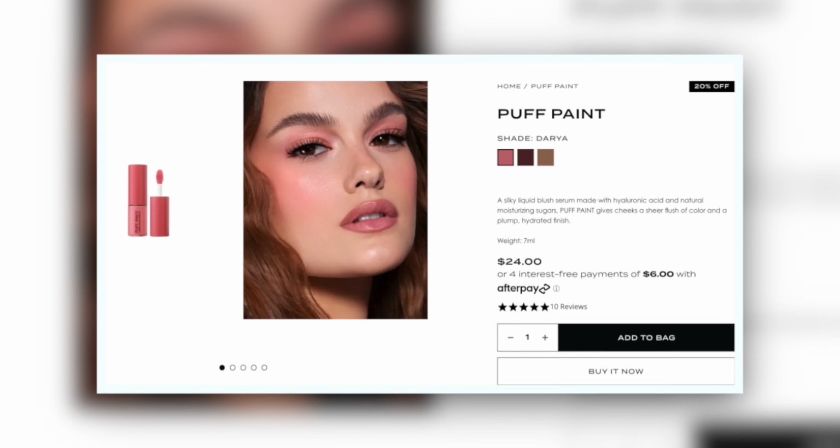I'm putting it on the back of my hand and I'm wondering if that's what I should be doing. You know what it reminds me of? Oh, it reminds me so much of the Daria Puff Paint from Natasha Denona back in the diddly-do. That's really pretty. Not a lot of pigment to it. Wondering if I can just put it directly on my face. So that's what we're going to do, because I could do that with the puff paint.